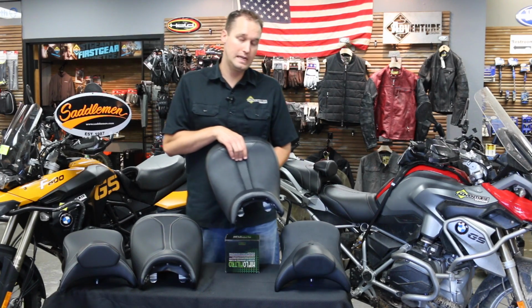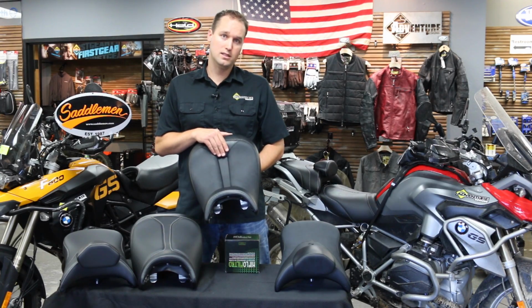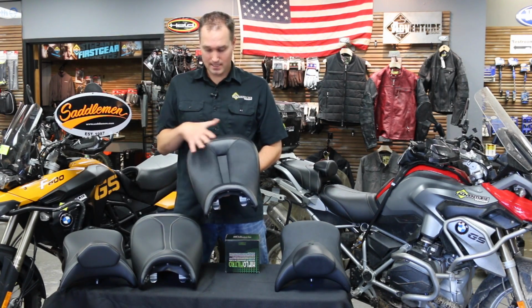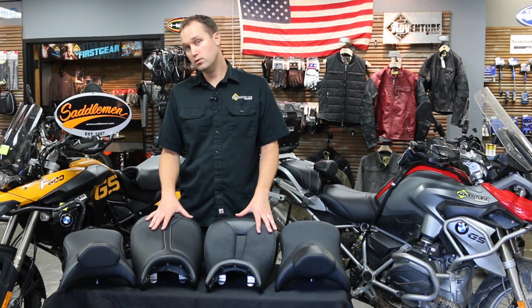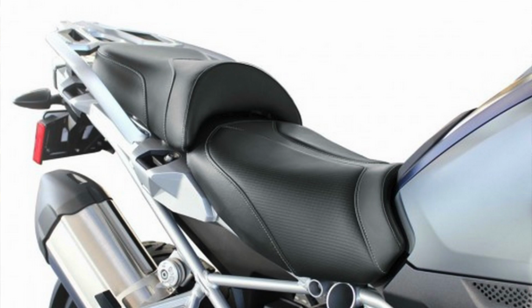It's very, very innovative, coming from the bicycle market, but they did this to relieve pressure on the prostate area and also to encourage some airflow if you ride in hot environments. It has the same basic structure underneath that the Adventure Touring has. The R1200GS liquid-cooled seats come in a front and rear set. They're only sold in the sets.